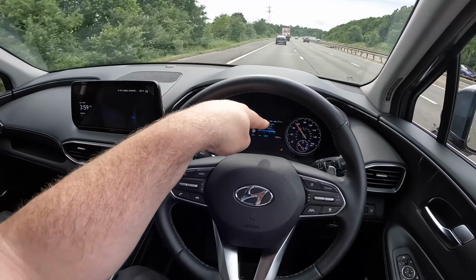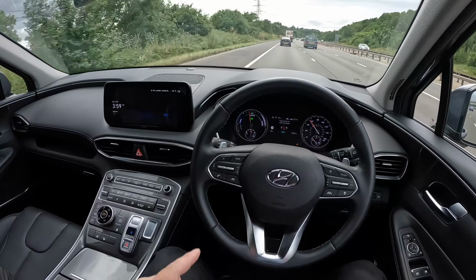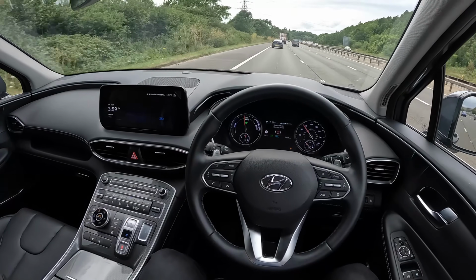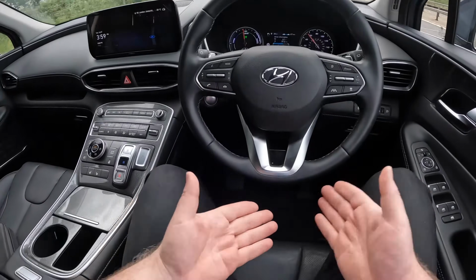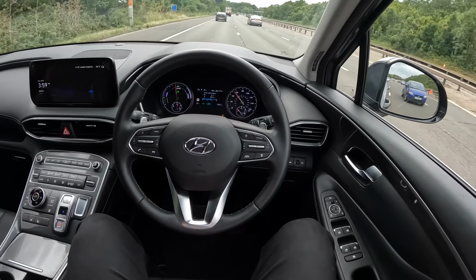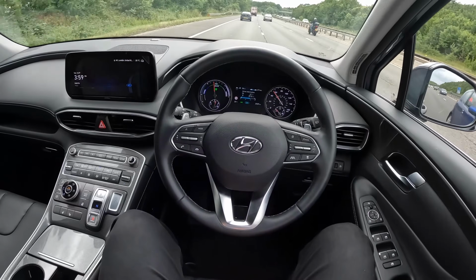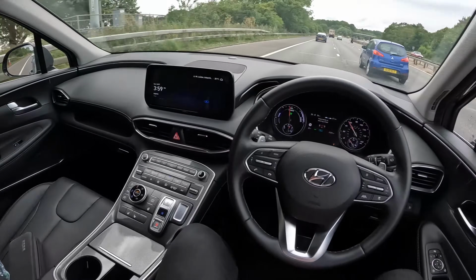Currently at 5.9 miles. I last touched the steering wheel at 1.6 miles. I think it was 1.6. Brilliant, it's still going. No hands, no feet, nothing. Wow, this is phenomenal, absolutely phenomenal.